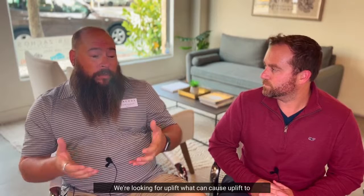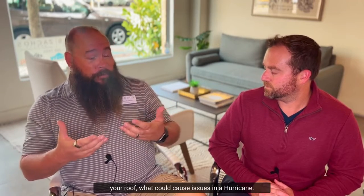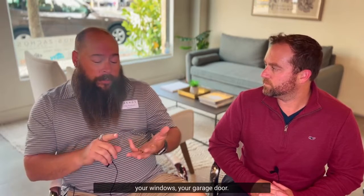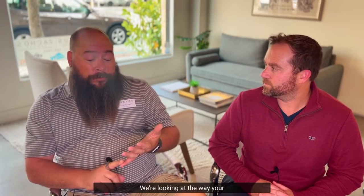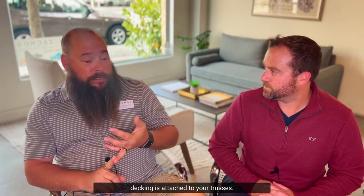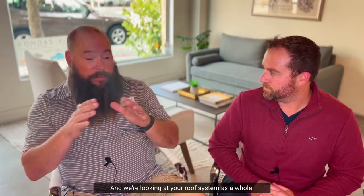Your wind mitigation, we're looking for uplift. What can cause uplift to your roof? What can cause issues in a hurricane? We're looking at your impact resistance, your windows, your garage door. We're looking at the way your roof's attached to the walls, the way your decking's attached to your trusses, and we're looking at your roof system as a whole.